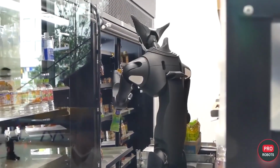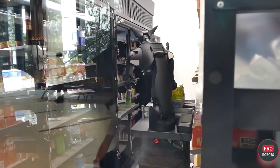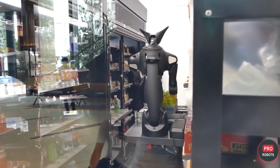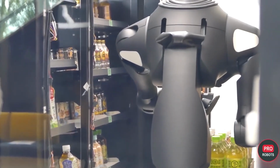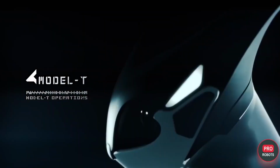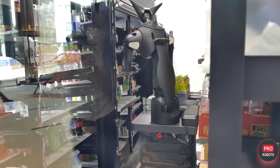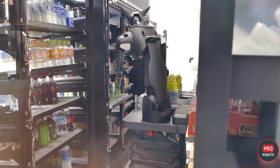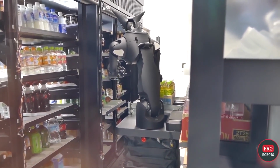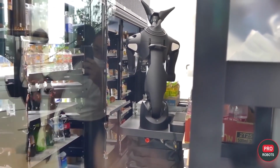Japan's FamilyMart store has introduced Telexistence's Model T, wheeled robots capable of grabbing, moving, picking up and placing bottles, cans, and other solid goods on shelves. The 2-meter system is equipped with cameras, a microphone, sensors, and a 3-finger grip. FamilyMart intends to implement 3 robots by the end of 2020, and by 2022, dozens of such devices will arrive in 20 stores of the company.